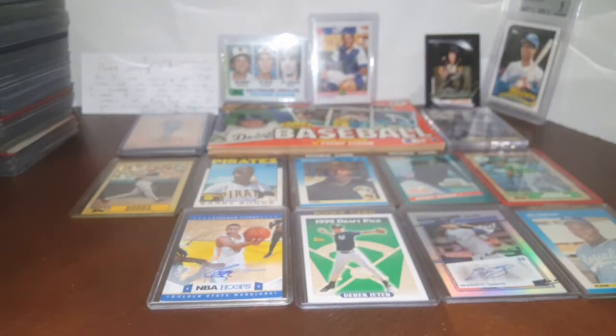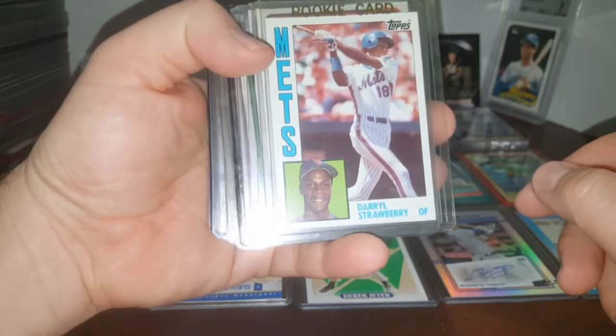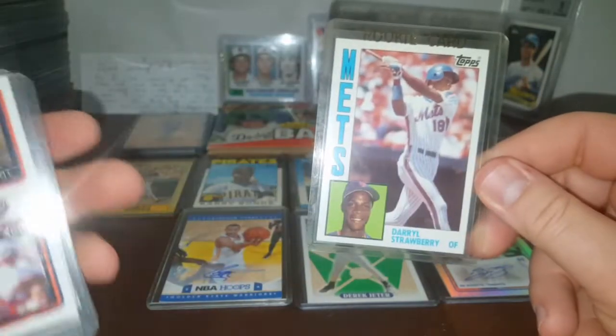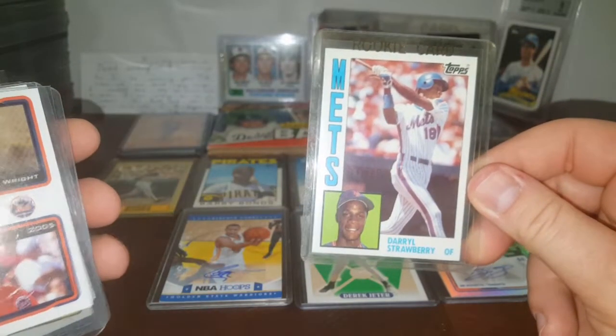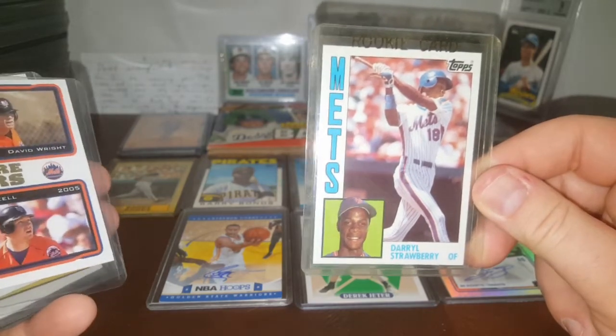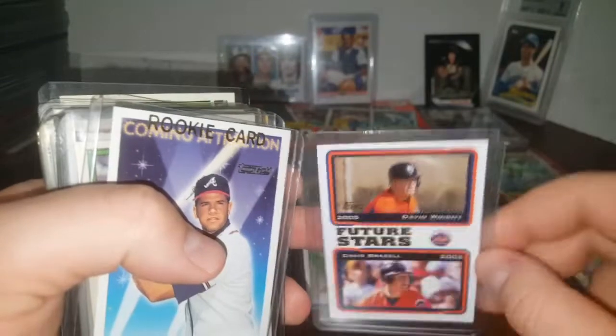All right, guys. I got a few more stacks here. Oh, man. My dude. Daryl, look at the centering on that thing. That thing is perfectly centered. Look at that guy. I mean, top to bottom, maybe the slightest bit off, but that card is basically perfectly centered. Oh, nice. David Wright.